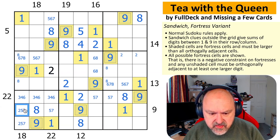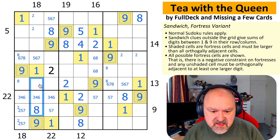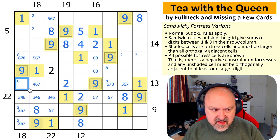And the 7 is good anywhere. That's not the 2. So the 2 is in here, which puts the 2 in one of those two. Now this is 3, 4, 6, and this is an 18 clue. So this is 4, 6, or 7. Now, if this is the 7, that's the 8.